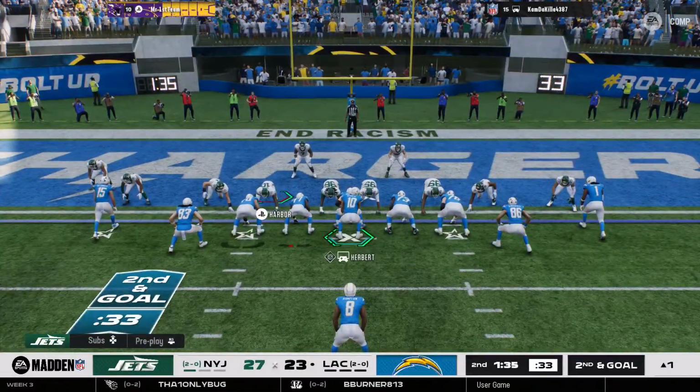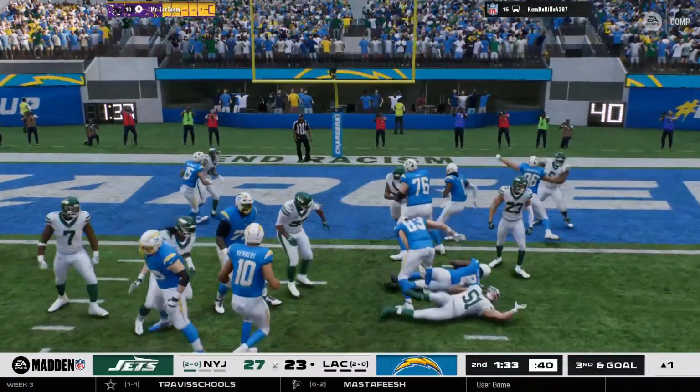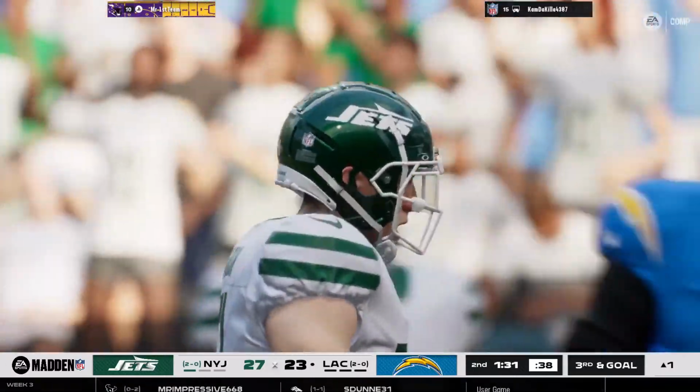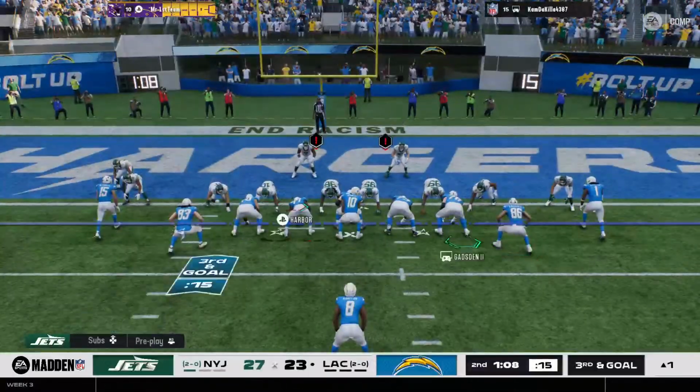Set. 380. Set. Hampton looking for a signal, but none forthcoming. They stopped him shy of the goal line. That backs him up 1 yard and brings up third down. It's now 3rd and goal.